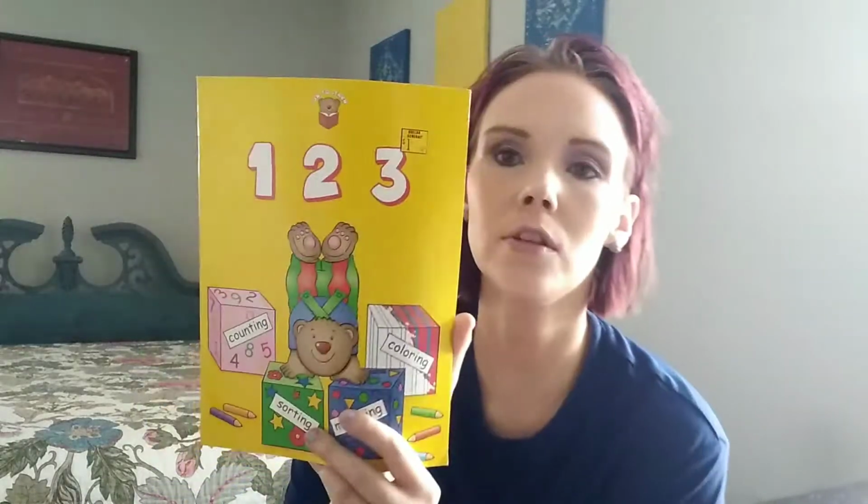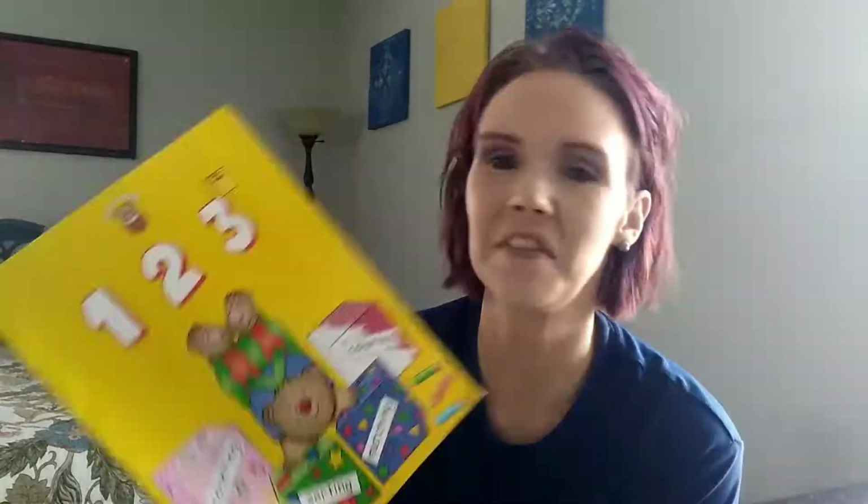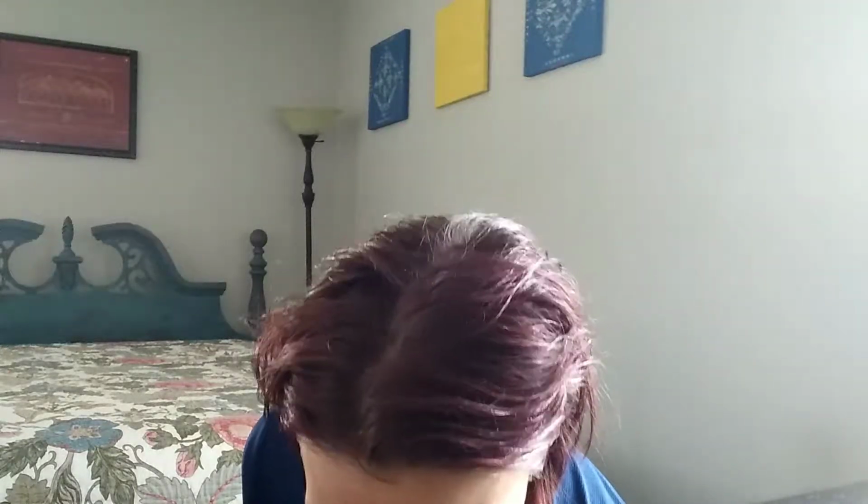But anyway, then I just got him some little activity books to do as well. I just found these at thrift stores, so he can do some extra practice. And then he also has some coloring books down there with our school stuff.